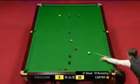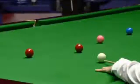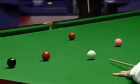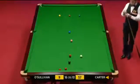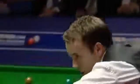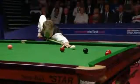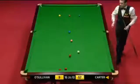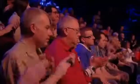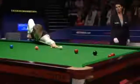56. 57. I think he got a heavy contact there, but he's okay. Black to make absolutely certain. Well played, Ali Carter. One of his great strengths is he's a terrific battler.